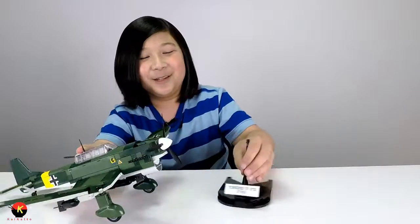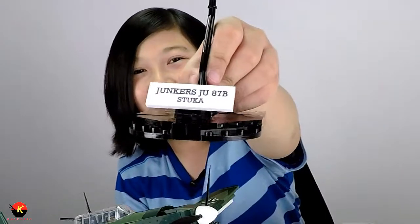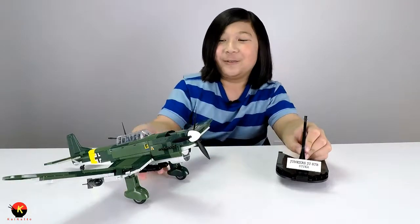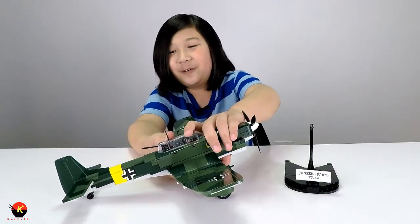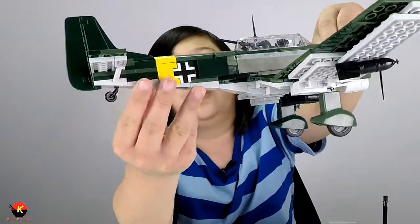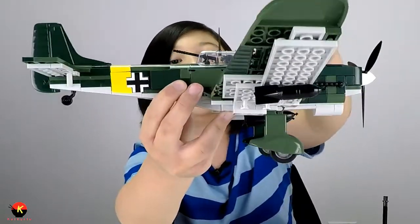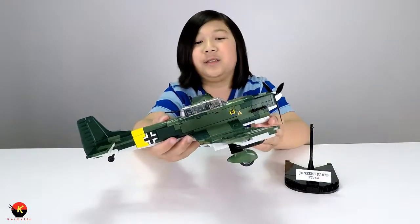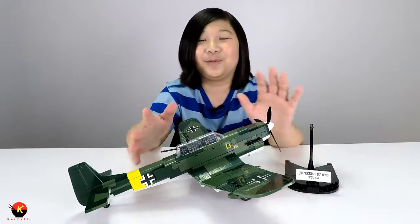Okay, so it comes with a nice little plaque printed stand, and it says the Junkers JU87B. One thing that I did not like about this is that it was hard to tell the color difference. If you see back here on the tail, you can see how wonky it is because I accidentally used some of the colors for the back on the front up here. And that was a little bit of a big oof, because I thought it was going to look color appropriate.